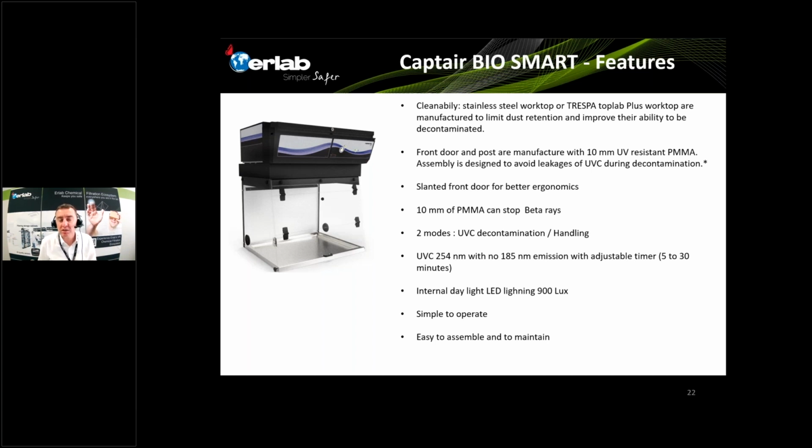Each unit is equipped with 2 modes, one UV decontamination and handling. So you've got a cycle between the time where you decontaminate, everything is closed, there is no sample in it, just to be sure that when you will start the handling, everything is decontaminated. And during the handling, the unit is vented or not. We'll see that we've got different options for that, but you must be sure that there is no contamination thanks to these 2 modes.